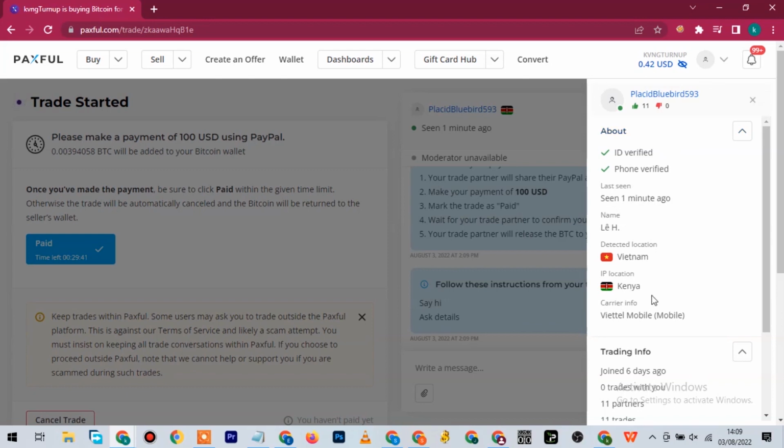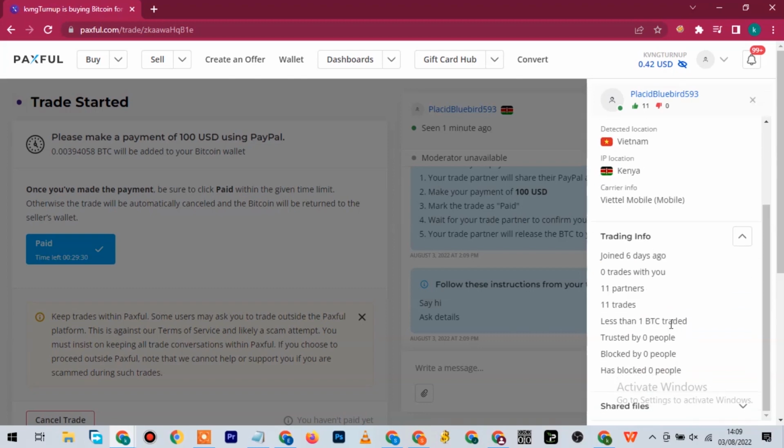You see his location, stated Vietnam, but his IP location is in Kenya. So basically, he's in Kenya, but he's pretending that he's in Vietnam. Okay, so let's look at more trading info. He has 0 trades with me so far. Okay, since it's my account, I've not traded with him before.